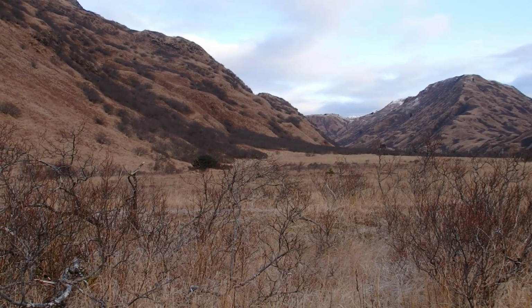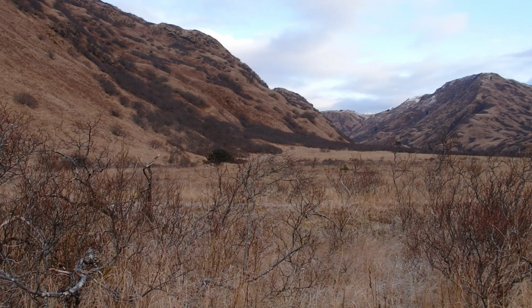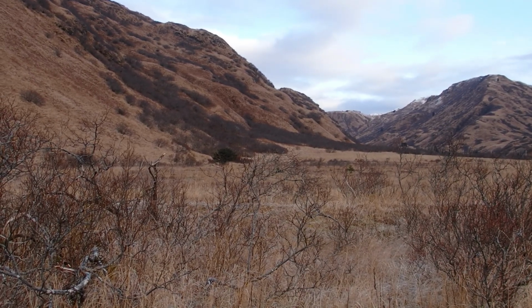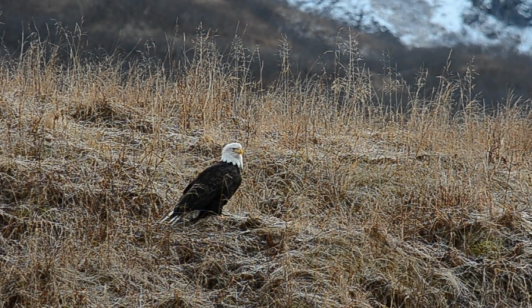As an example, I can look at a vast mountainside, and within just a few seconds, I can tell if there are any bald eagles present. Not by looking for the whole eagle, but rather by simply looking for a tiny white spot in a sea of brown, green, or other dominant colors. Here's a few examples.